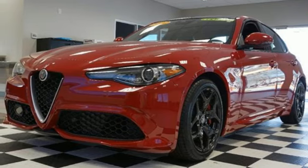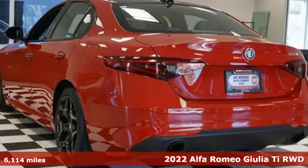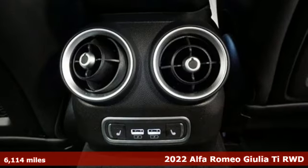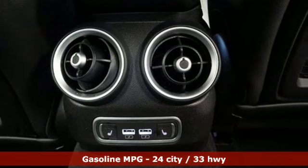Here's a 2022 Alfa Romeo Giulia. The Pulse racing performance takes Giulia a step ahead of conventional luxury, while its stylish, high-quality looks create admirers everywhere it goes.